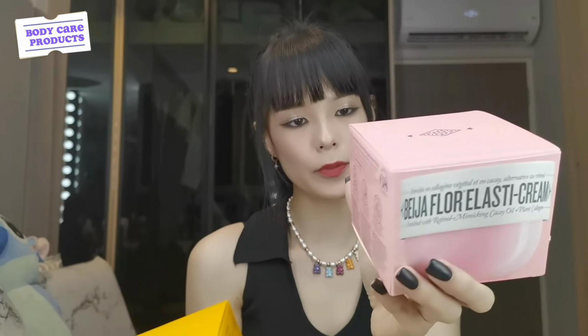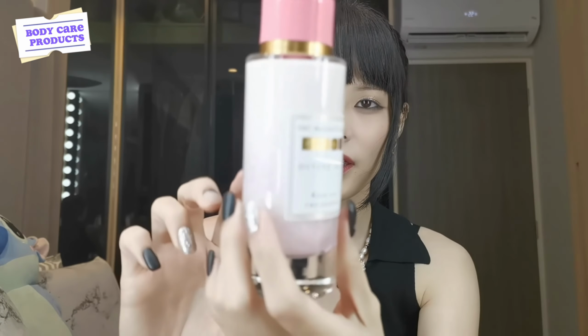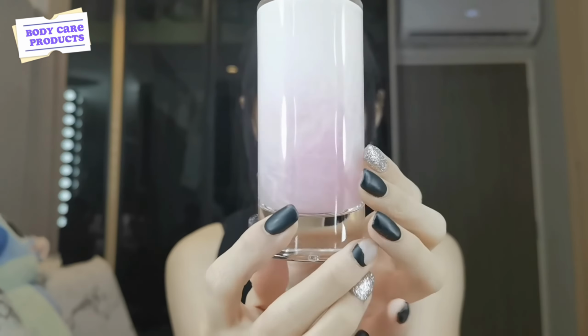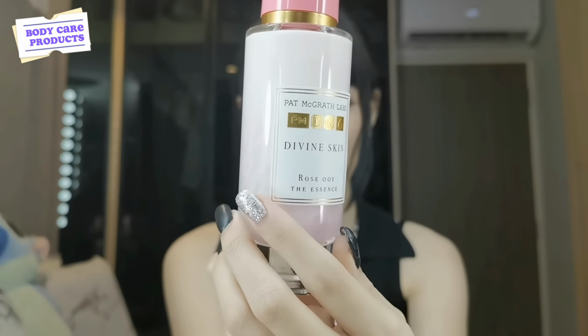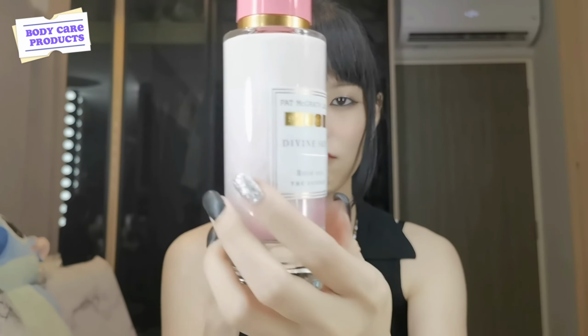Okay. Oh my god, last but not the least, we've got Pat McGrath Labs Rose Essence. I need to show you guys how pretty this is. Super duper pretty. I saw it just now. Wait, can you see this right now? The packaging is, and it's pink, my favorite pink.